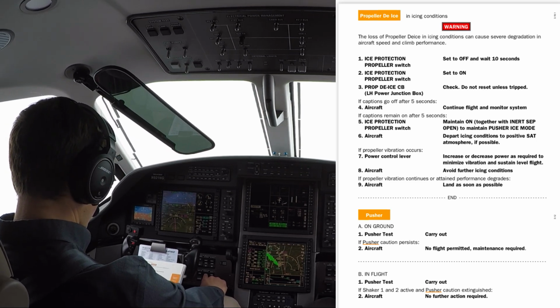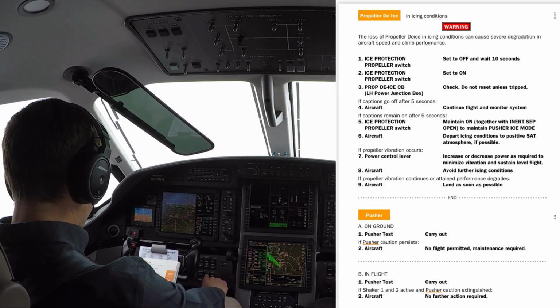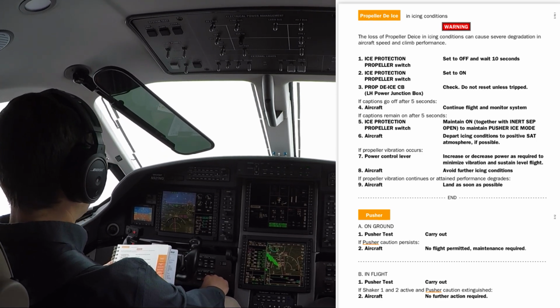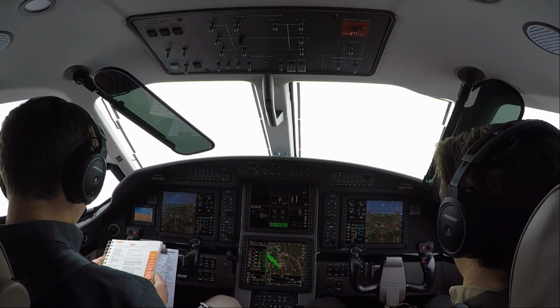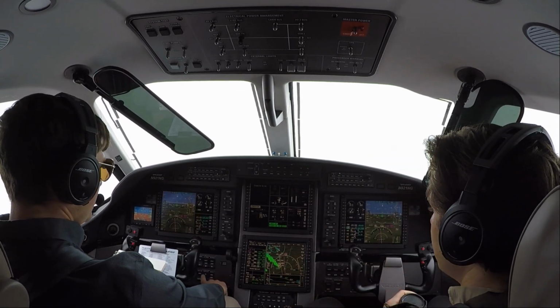And it's off. It says if the caption goes off after 5 seconds, continue flight and monitor the system. So that's what we'll do. Well, it came back on.